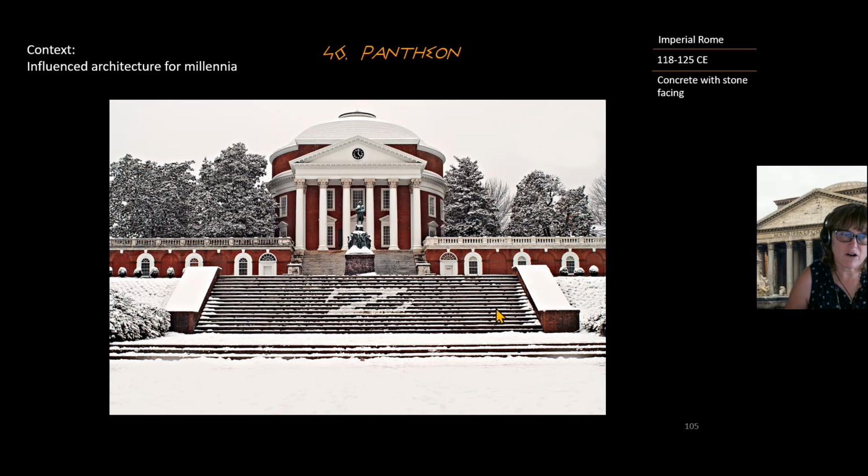In terms of context also, the Pantheon has survived in pretty impeccable shape, and so it serves as a great model for architecture. This is a piece that was actually designed by Thomas Jefferson, and it's at the University of Virginia.